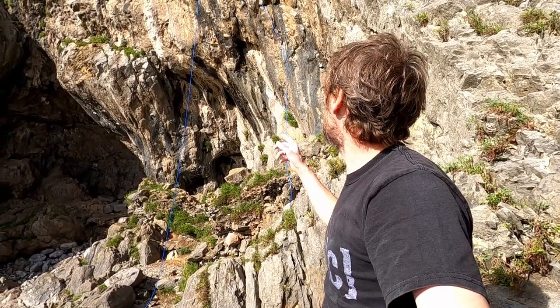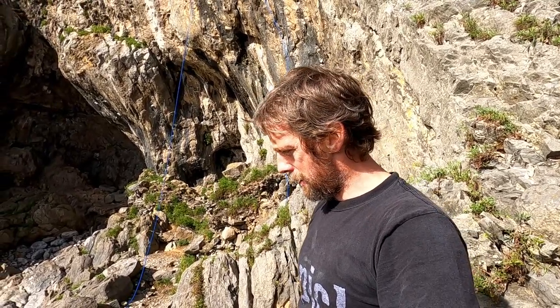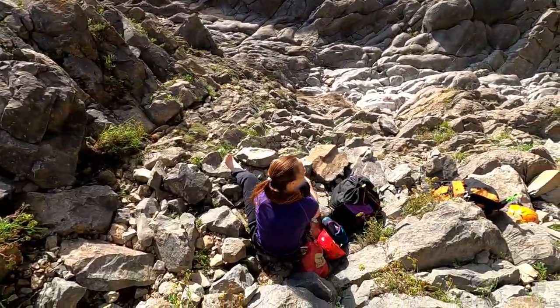French 6B plus, but it's very technical, very steep. The side pull was less slippery today, so that was good. And I still, the sequence I had for the crux was wrong, so I had to swap my hands over. Luckily I had plenty of stamina to do that. But I've worked out the right way to do it now, but I don't need to, but can have a go.